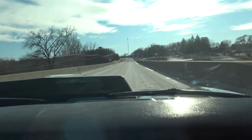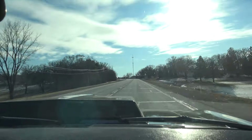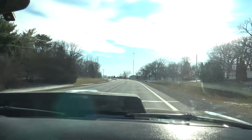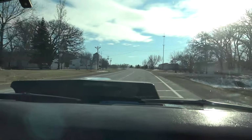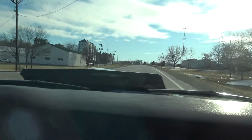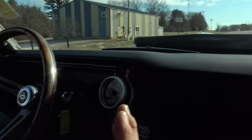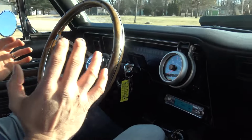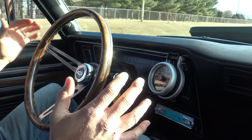Oh, that's what I'm talking about. We're going to go ahead, guys. We just threw it right up into 5th gear. So we're going down the road at 70 miles an hour, running about 2,300 RPMs right now. But here's what it is. We are talking 735 horsepower, no hands on the wheel, straight down the road.